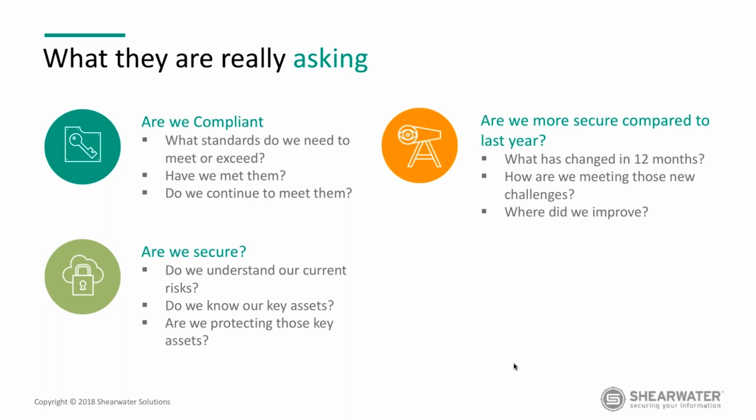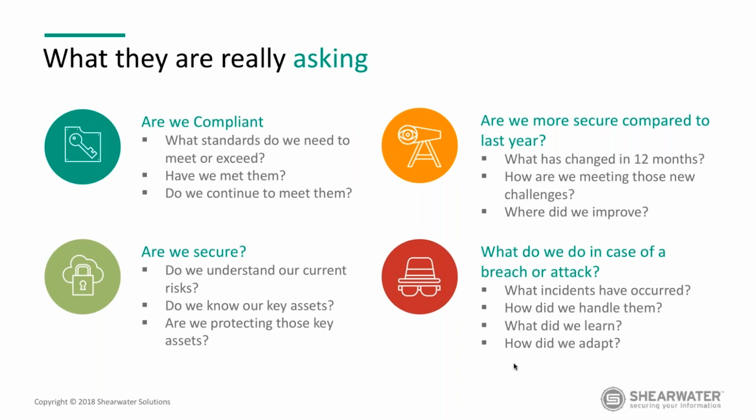Are we more secure than last year? Well, what's changed in the last 12 months? How are we meeting those new challenges? Where did we improve? How did we improve? And then, of course, for the last one, for the incident one, what incidents have actually occurred? How did we handle them? What did we learn? How did we adapt? What did we change to make sure that we met that challenge? That's really what the executive is asking when he's asking any one of these four questions. But if you ask them in isolation, they can be difficult to handle. Combined, they can actually give you a nice picture of where the organization lies within the security structure.